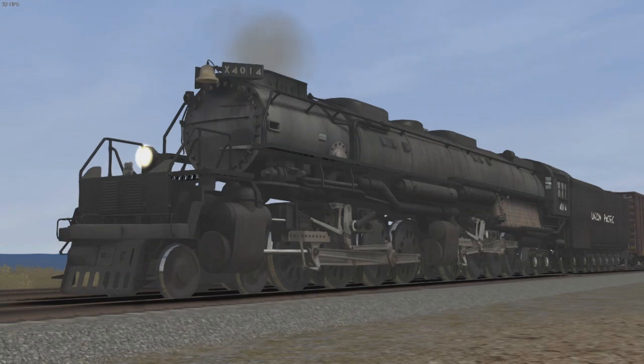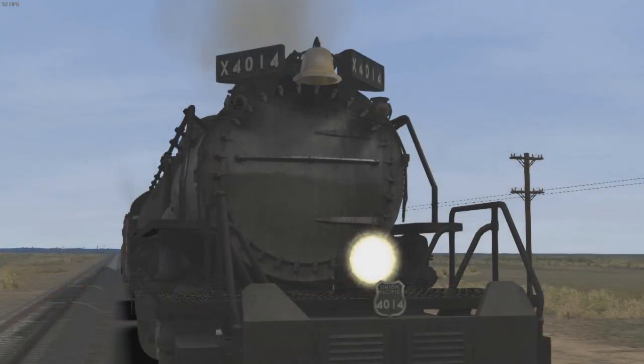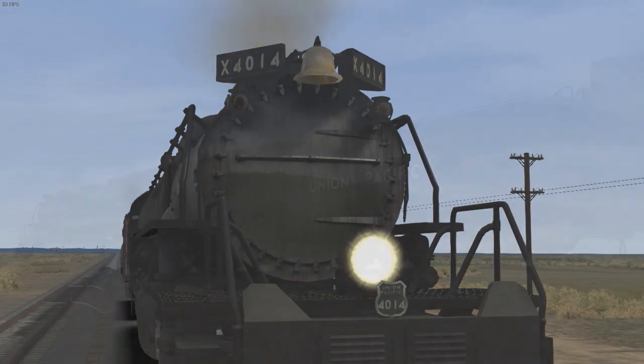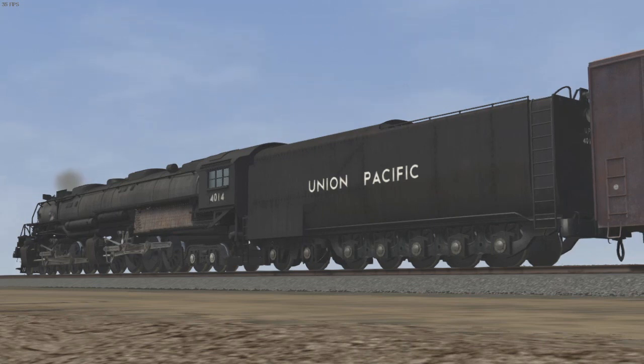Perhaps the most famous Union Pacific steam locomotives were the mighty 4-8-8-4 Big Boys. 25 of them were built between 1941 and 1944 by the American Locomotive Company. They were used to haul incredibly long and heavy freight trains throughout the UP system until their retirement in the early 1960s. I should add that for this video I was using the original RSC Big Boy, as I don't have the Smokebox version.